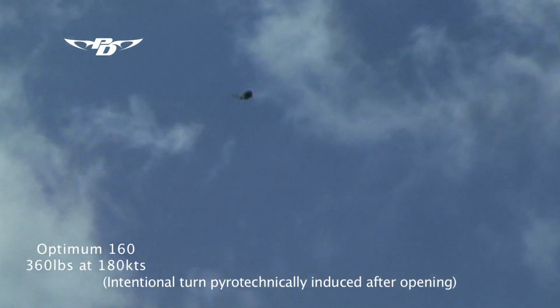Second, the Optimum parachute easily exceeded all the TSO performance requirements for openings and landings at this higher weight. And third, because we obtained excellent openings and landings from a skydiver's point of view with these larger Optimums, even down to the 160 size. So we really raised the bar on this project.